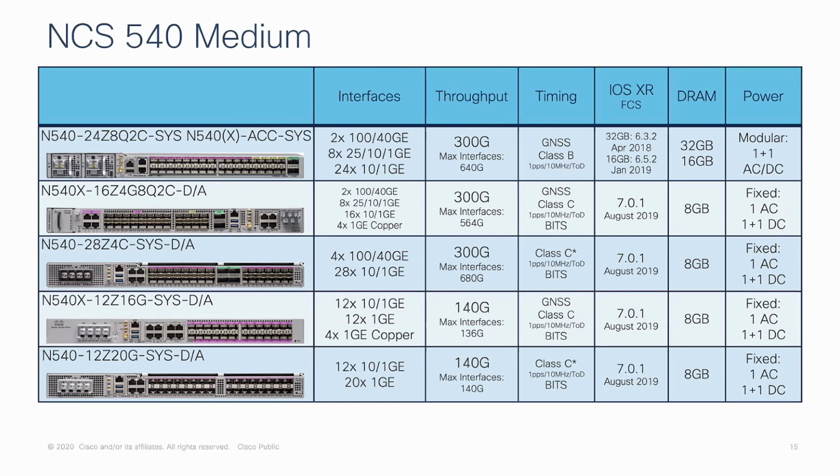Some of ours have the GNSS receiver, as I mentioned. They are all ready from a timing perspective. The 4 variants below, at the bottom, are Class C certified. This is shipping since last year, or even since 2018 for the first one with modular power supply.